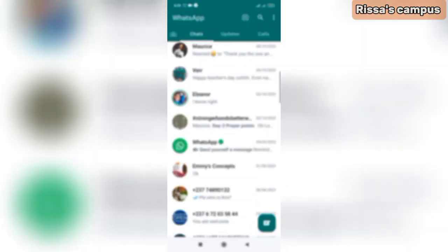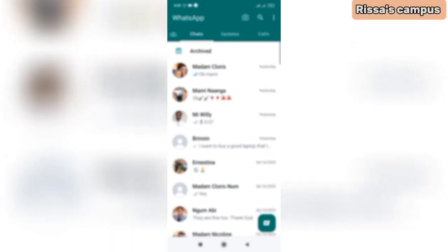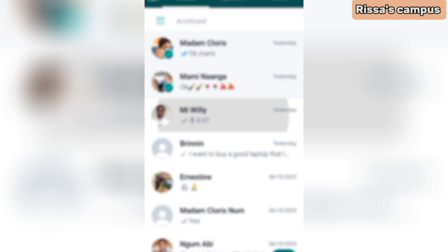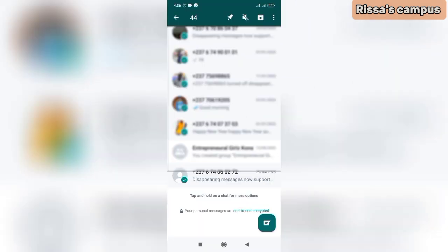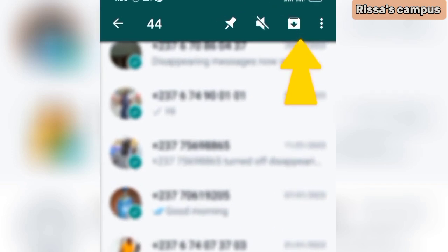So let's say you have some messages that you don't want nosy relatives or friends to go through your phone and eventually read. So what you can do is to hide these messages. You can simply go to your chat and then just hold down the DP of the chat until you see this tick, and then go to the top. You're going to see the archive icon right at the top.